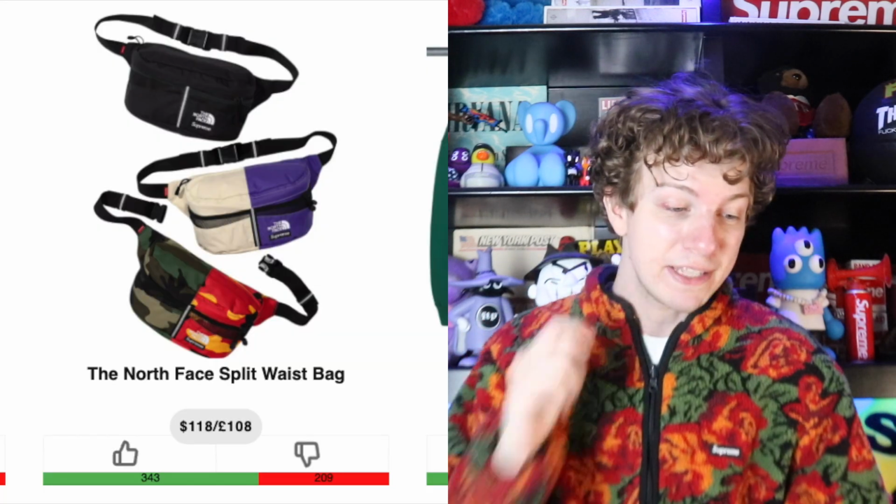I'm actually very curious. If you want to know sizing, some people are asking me. I get mediums for both of these and they fit me really well. I'm like 6'1", skin and bones like a Minecraft skeleton, and I always go mediums on these. They fit me perfectly. Next up, let's talk about this waist bag.